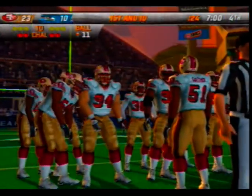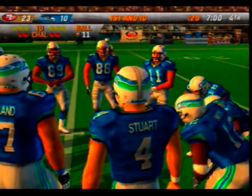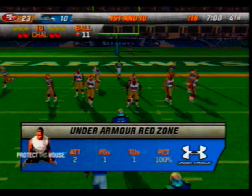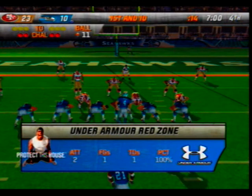So at the end of the third quarter, the score is 23-10. San Francisco 49ers 23, Seattle 10. And we'll start the fourth quarter. First and goal, ball on the 11-yard line. Here we go, baby. Let's run, man.